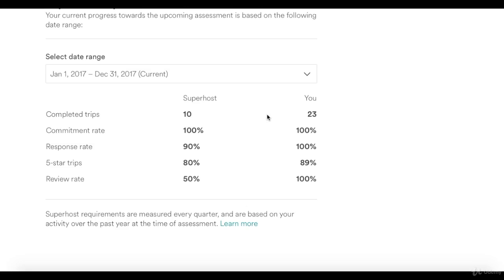So to become a superhost, you must complete 10 trips. You must have a commitment rate of 100%. So don't back out of any reservations, because Airbnb needs to be able to trust you. Next, a response rate of 90%. So anytime someone sends you a question, answer back, and try to do it in a timely manner. Next, you need to have 80% 5-star trips. So this means taking care of your guests and making sure they enjoy their stay and they're comfortable.